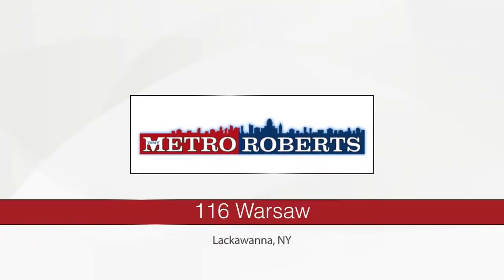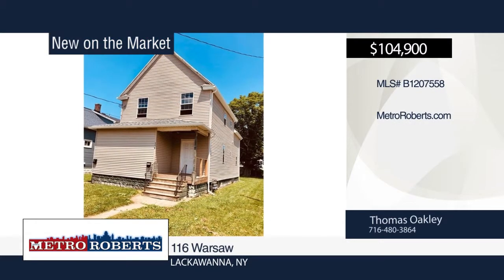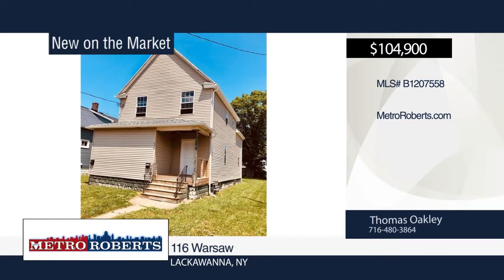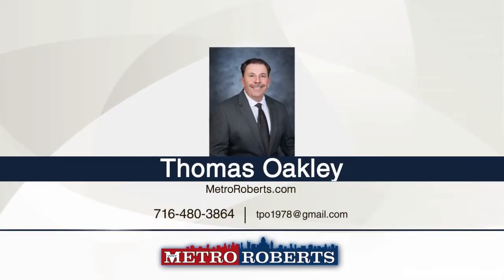Take a tour of this nicely renovated two-family home situated on a great corner lot. Pad in for future garage and there's room for extra driveway on Warsaw side. The basement stairs will be repaired prior to closing. This is a great rental area close to all conveniences. For more information and to schedule a showing, contact Thomas Oakley.